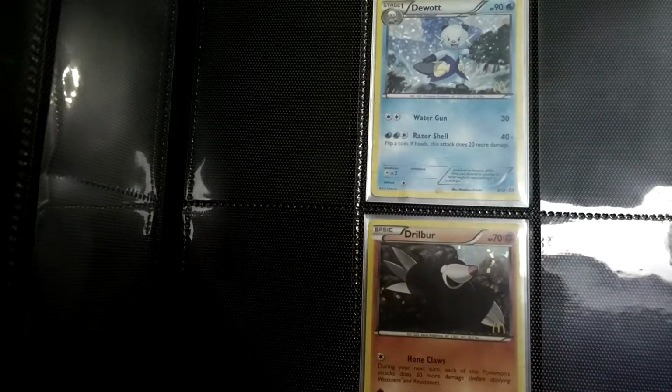I think that they're pretty satisfying. They have context to them, which I find interesting, you know? Currently, I am working on 2012 and I think 2019. I have 2012 right here. These are both from when I was a kid. We've got Dwebble, we've got Drillbur.